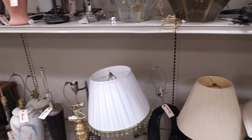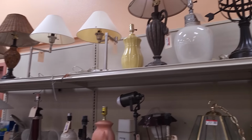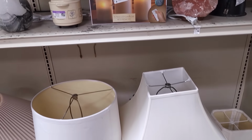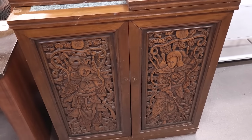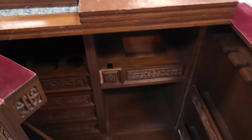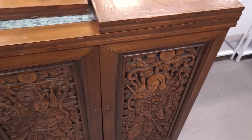Let's see what we've got in the lamps. Nothing really too enticing. Some 90s kind of clay looking guys. Nope. Sometimes they get some pretty interesting pieces of furniture. Look at how ornately carved this is. It's got like an Asian motif. Would need new handles. Oh, look at that. Look how that opens up inside. Oh my goodness, it's like a bar. Oh wow, it definitely needs a bunch of restoration, but kind of an interesting piece if you are good at putting stuff back together.